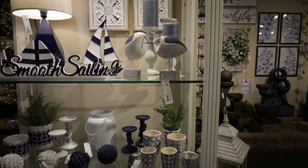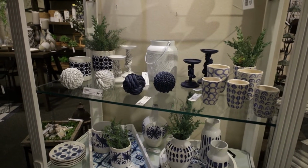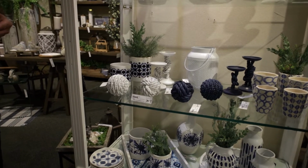The nautical ropes continue as we get spheres in the cobalt blue or more the natural white, and coordinating candlestick holders.